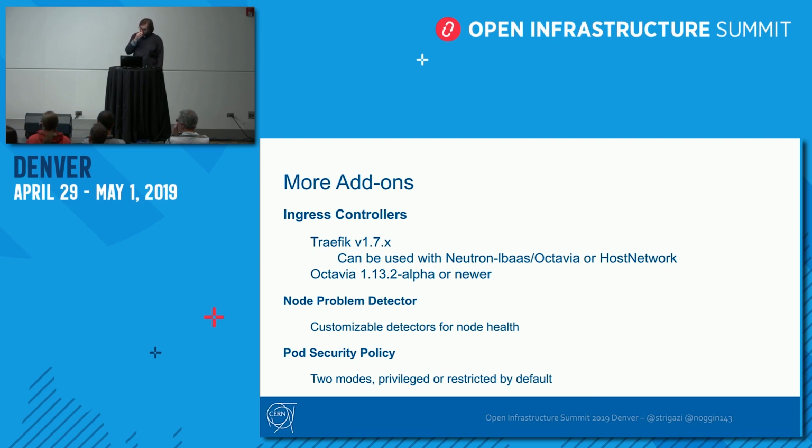We have also added the node problem detector, which is customizable for custom features like the storage systems that we have. We will try to implement something for Manila as well. So if you run the Manila provisioner or CSI CephFS, it will detect if the add-on has an issue. For example, if it receives 400s or 500s from Manila or from Keystone because the account expired or something like that.